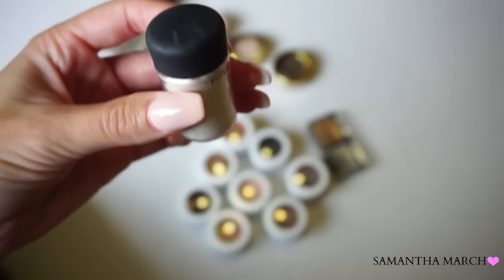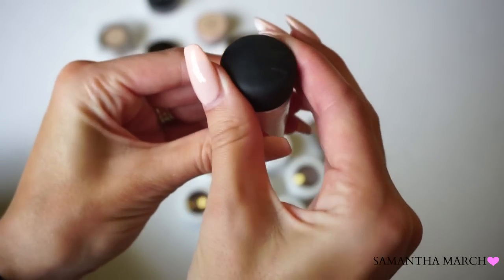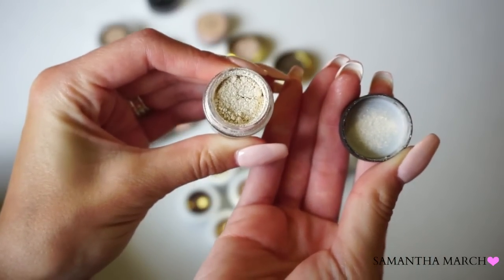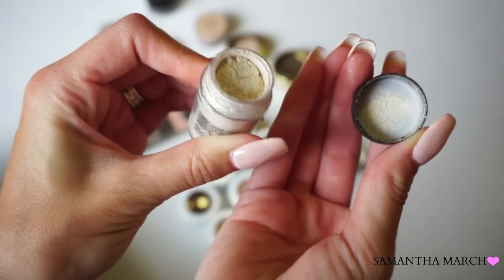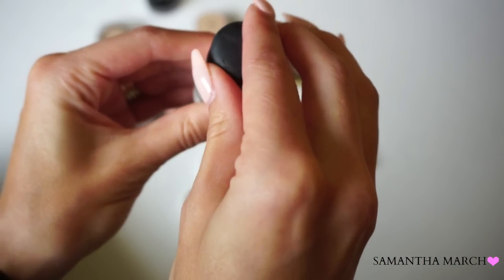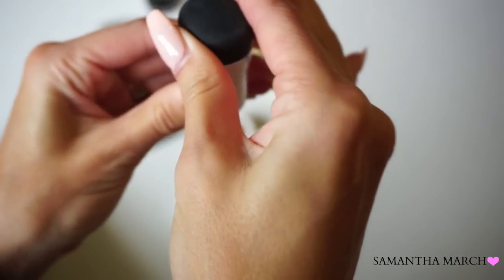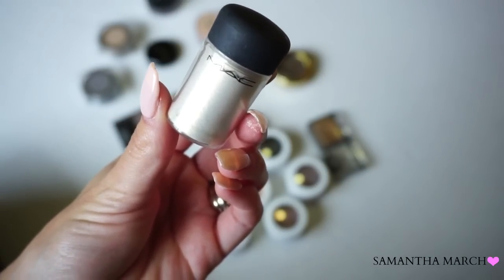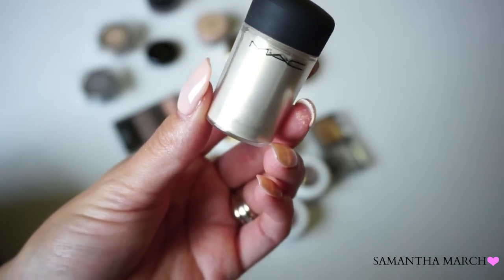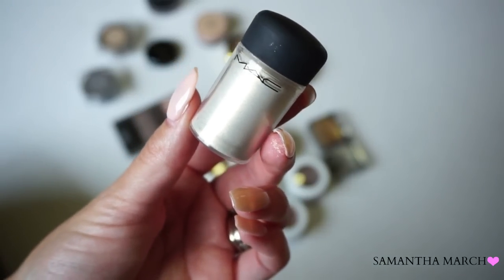I've used it pretty frequently, and I feel like pigments are something that you will just never use up. I have used this probably 20 plus times, and it looks like I haven't used any. So pigments are pretty awesome for that reason. You don't have to spend too much money to get a product that will probably last you the rest of your life, but I do find myself reaching for this quite a bit.